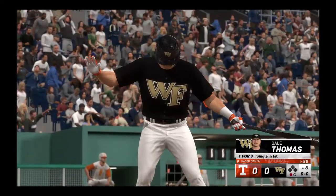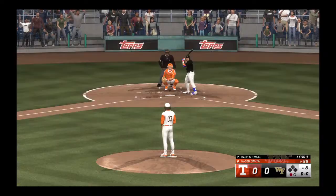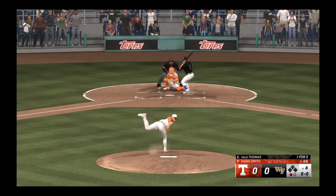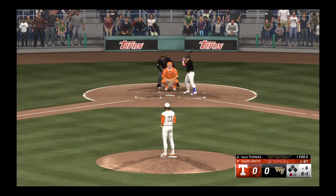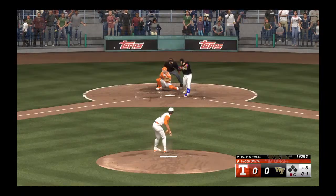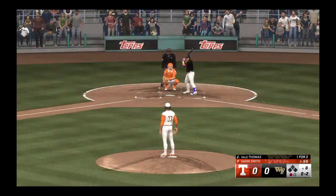And now Dale Thomas, 1 for 3. And fouled off. This pitcher's done a good job of disrupting the hitter's timing with a mix of pitches and changing speeds. You want to keep that front foot inconsistent for the batter. Their swings are hesitant, and that's exactly what you want on the mound.